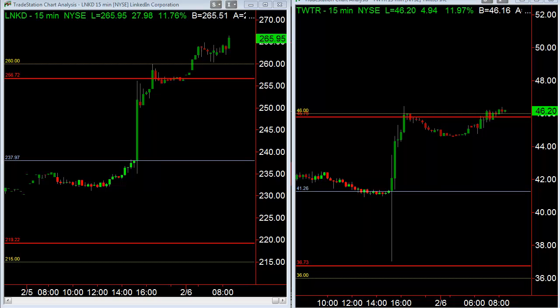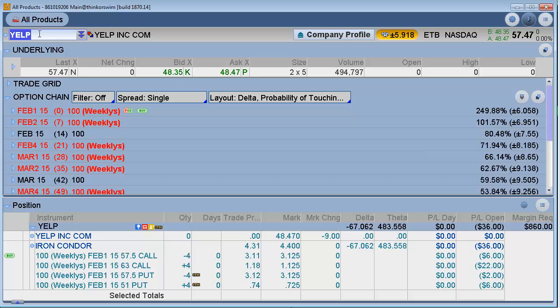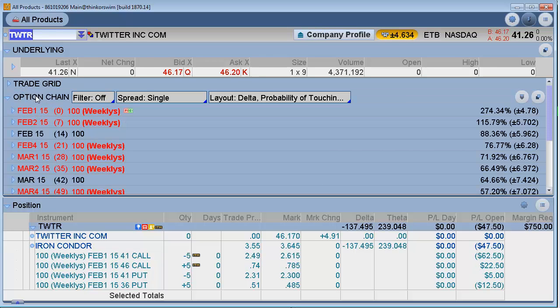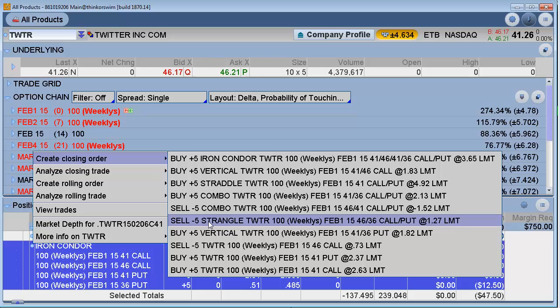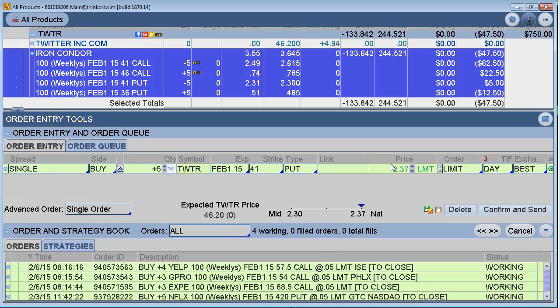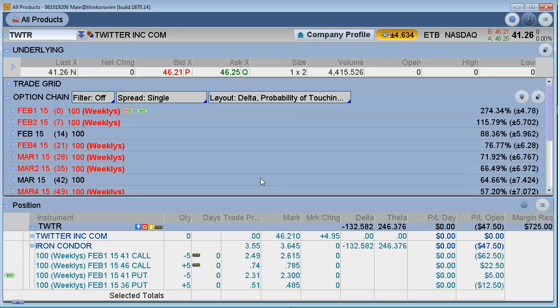So what I want to do here, the first step, is to do exactly what I did at the other one, just the reverse. I'm just going to buy back the puts because we're going to gap up. The puts that I sold are going to expire worthless. So let's do this, create a closing order. And there's that. 0.05, enter.